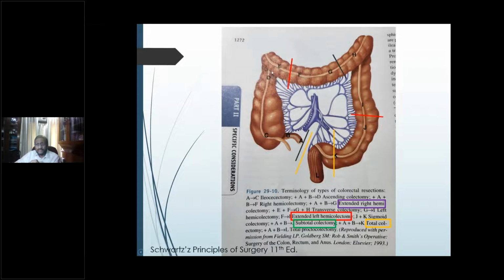So now the left 2/3 and right 1/3. And then you've got a total colectomy, right from A, removing the total colon right up to the sigmoid and just leaving the rectum behind. So that is a total colectomy. So these are extended colectomies.